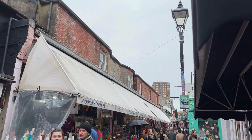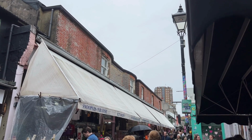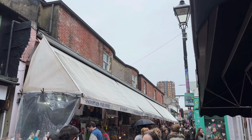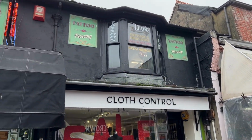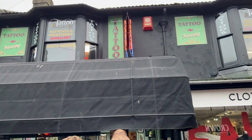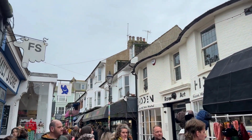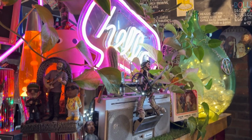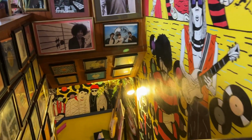And then finally, check out North Laine. North Laine is another warren of independent shops and boutiques. It's got a really cool atmosphere here. It's very similar to Camden in London, I think, but a more relaxed, chilled Camden vibe. You can find some really nice cafes here, some really quirky places. Everyone's really friendly. I just love it here. This is probably my favourite part of Brighton, actually, North Laine.